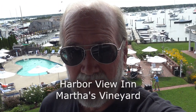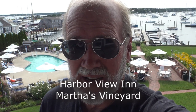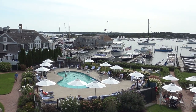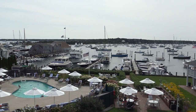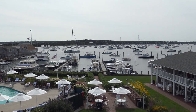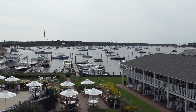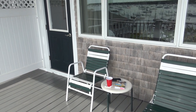Well, it's, I believe, Tuesday morning. We are in Martha's Vineyard. We spent yesterday traveling, and we're at the Harbor View Inn. Nice little balcony here.